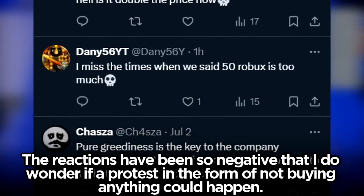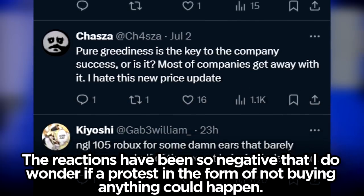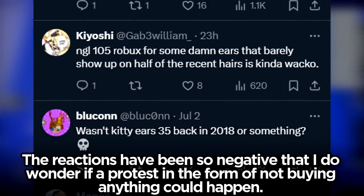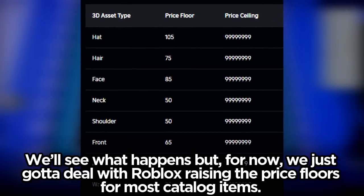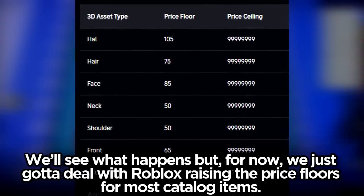The reactions have been so negative that I do wonder if a protest in the form of not buying anything could happen. We'll see what happens, but for now, we just gotta deal with Roblox raising the price floors for most catalog items.